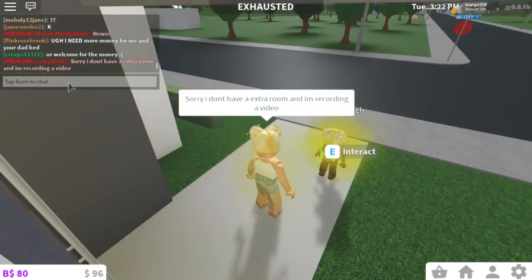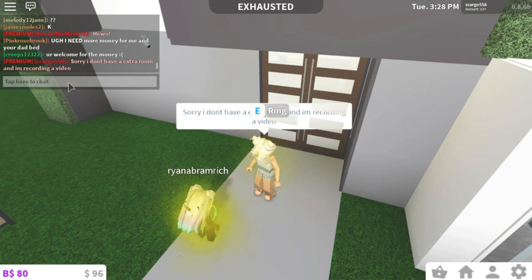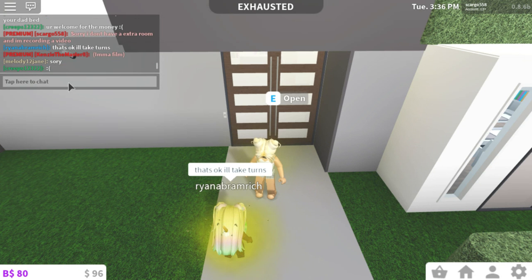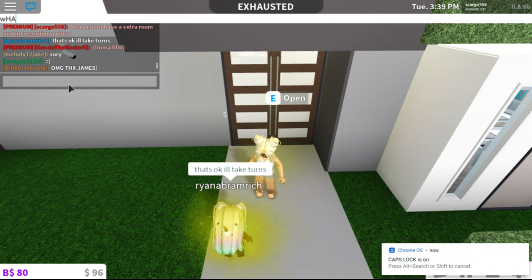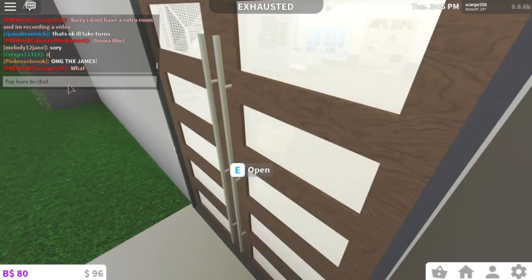I really don't have an extra room, but I'm building another mansion, too. And that will have extra rooms in it. But right now, that other room that I showed you, she can't really have that one because she probably won't like the color of it. What do you mean we'll take turns? Anyway, I'm going to go back in my house.